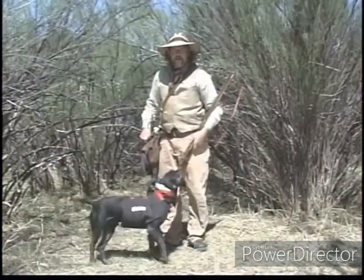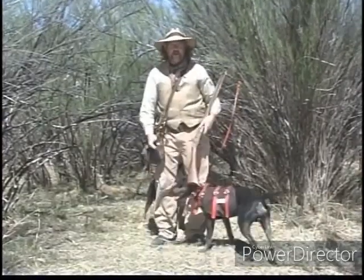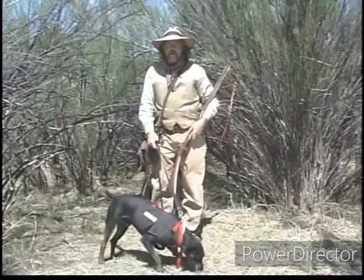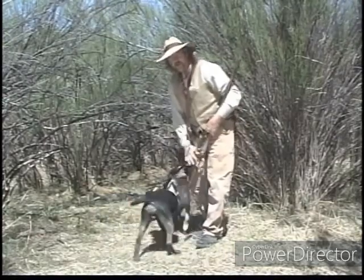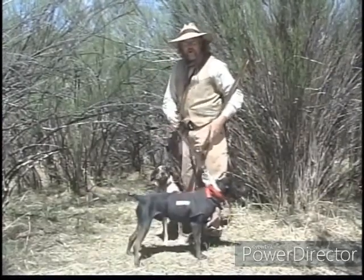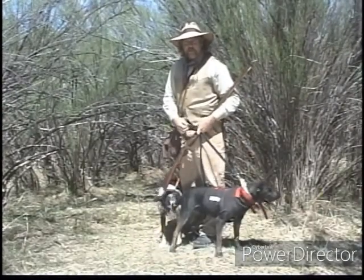Well, these are my Catahoula hunting dogs. And this old Mingo, he's ready to go here. He's got his hog-proof, bulletproof vest on there. He's wanting to go find him one. This one back here is Cat. They're both purebred Catahoulas, bred and raised to hunt hogs and cattle and anything else you want found and bayed up till you get there.